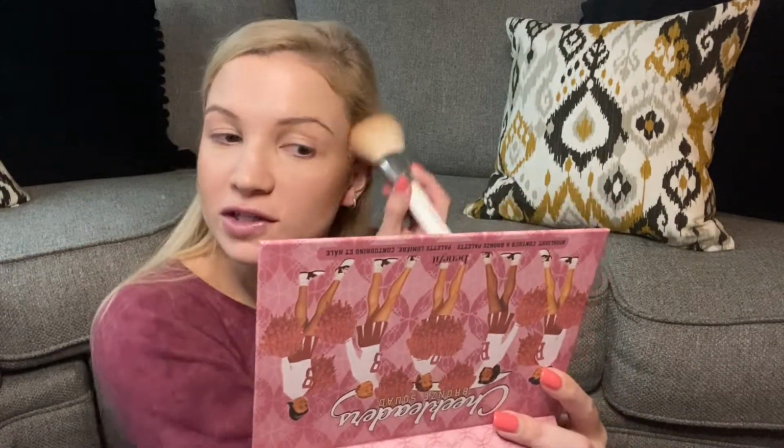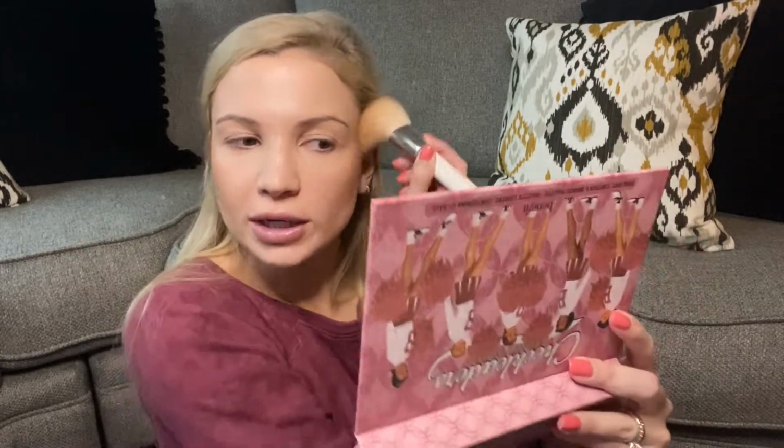I kind of like to make a fish face to really get in there. Even though I'm just doing this as my bronzer, not as my contour, I still don't want to put it all over my face. I really want to put it in a specific area. All right, I kind of look crazy. It's a little dark. It's fine. We can work with it.